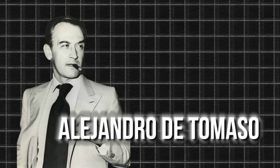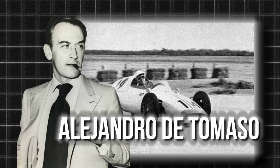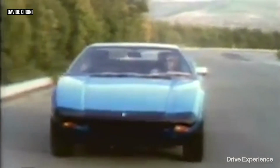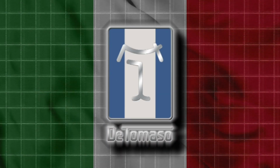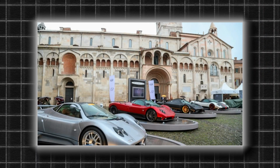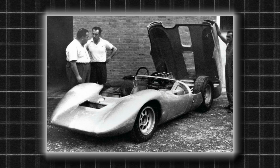Now, if you were to imagine Alejandro's life, you'd see a guy who started out with a thrill for speed and a love for competition. Originally from Argentina, Alejandro moved to Italy with a big goal: to build cars that can handle both the racetrack and the open road. In 1959, he founded De Tomaso Automobili in Modena, Italy, a place known for churning out some of the world's most iconic sports cars. This wasn't your typical car company. De Tomaso had racing in his blood, and it showed.